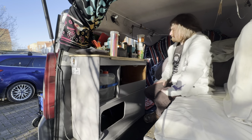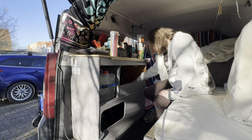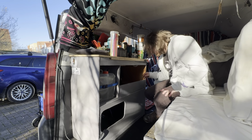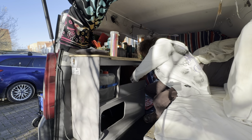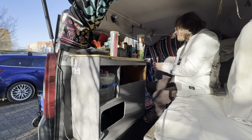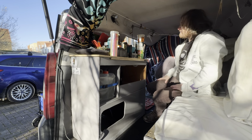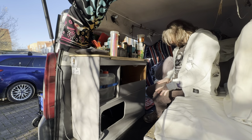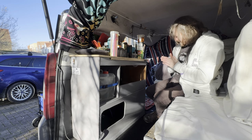Alright. More rubbish. What else have we got down here? That's it. And it's all emptied out. And some packets of sugar. Right. Okay, that's all emptied out. So, let's get to sorting that out.